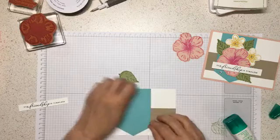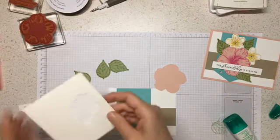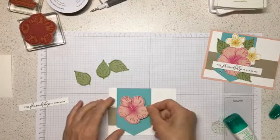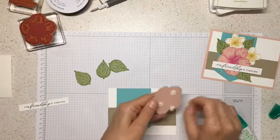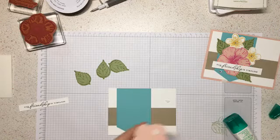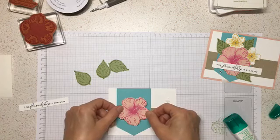But the first thing that I'm going to do is put my main flower down. What's the name of this? I don't know, ladies. Or what's the name of this flower? I don't know. Let me see all the comments here. Okay. Okay, so I want this one to face like so.